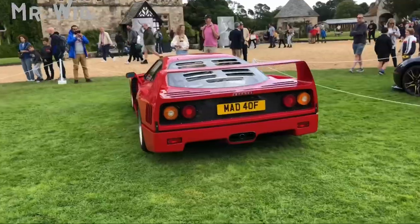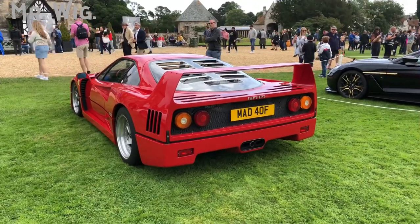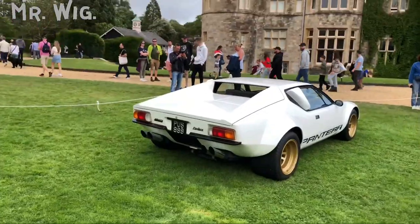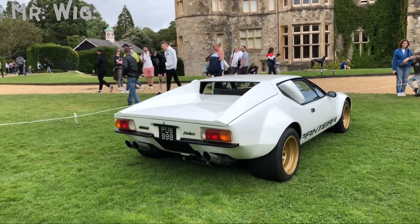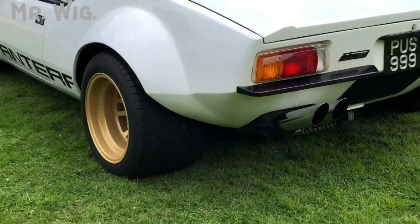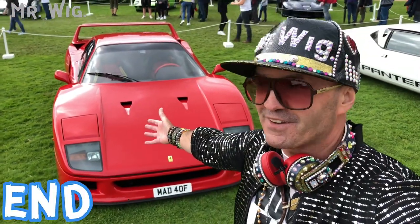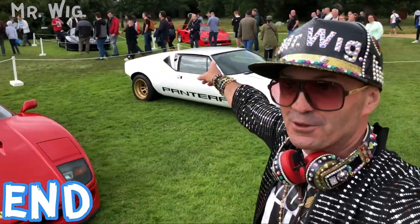Absolutely incredible. I have found even two F40s in one place. Nice number plate. I just can't stop. Look, this is my favorite car ever, F40, the Ferrari, if you want to know, guys. Look how beautiful is this Pantera. This is beautiful. Look how wide are those tires, guys. 300 and plus. And guys, why not finish here with my favorite car, the F40. Actually, there's two. As you can see, there's another F40 there.